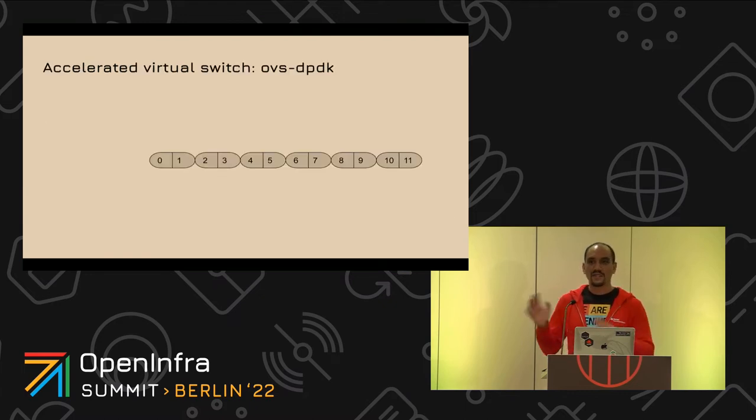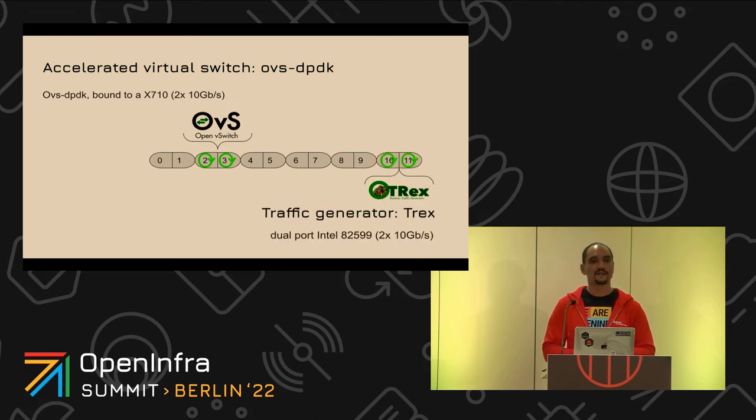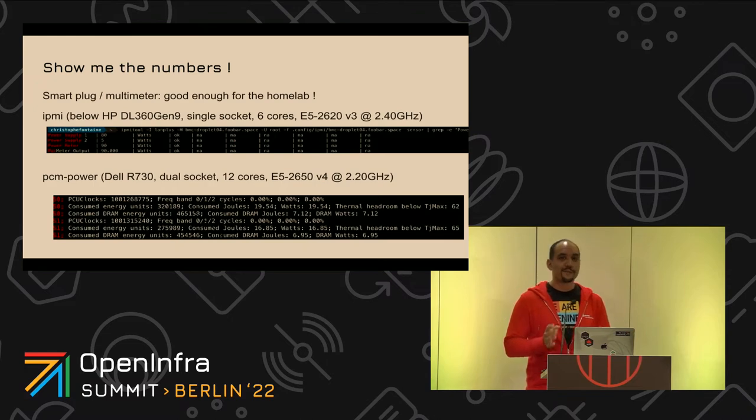What I'm going to present is a very small system because it only has 6 cores with hyperthreading. We will be using, of course, Open vSwitch with OVS-DPDK with 10 gig NICs. And to inject traffic, we will be using T-Rex on another set of cores. So, show me the numbers, of course.